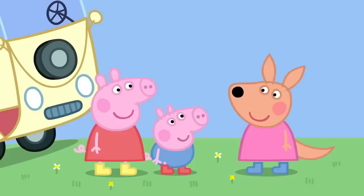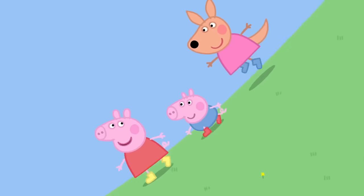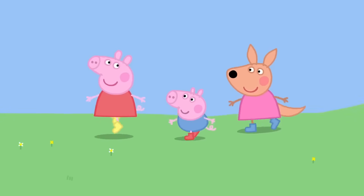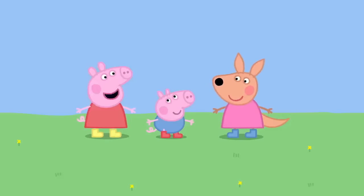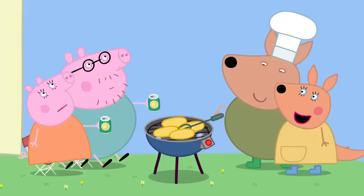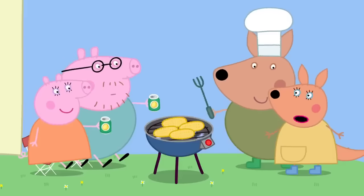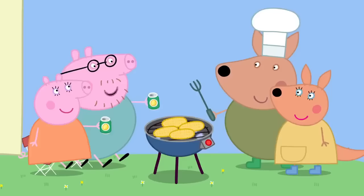Come on, Kylie. Let's play in the garden. We can play my favourite game, jumping up and down in muddy puddles. I like jumping too. First, we have to find a puddle. Oh, there aren't any muddy puddles. The ground is too dry for muddy puddles. I wish it would rain. I hope it doesn't rain. Oh, we love rain. We don't see much of it back home. Well, if you want to make it rain in this country, have a barbecue.